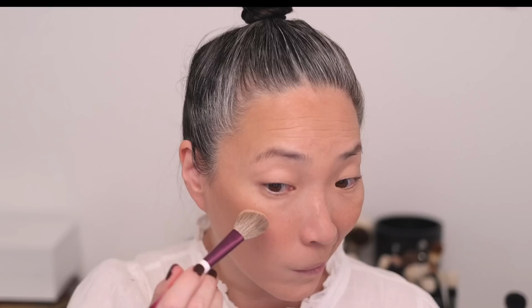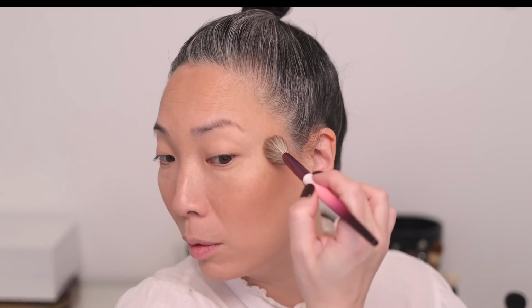All right, I'm gonna use this Sonia G detail brush and go into this Real Glow powder. This is actually not that hard. I'm actually picking up a lot of products, so I think in this particular formula, I don't think you have to focus on using like a really dense brush. Whoa. Wow, that is very pretty and a lot bolder than I thought.